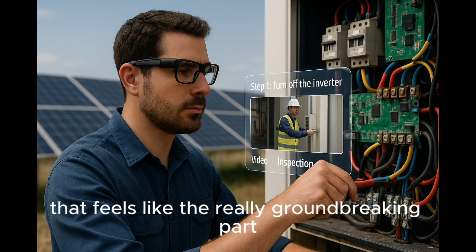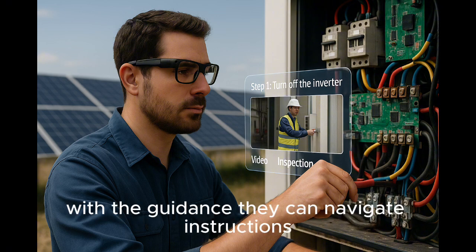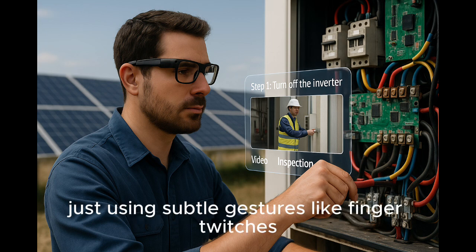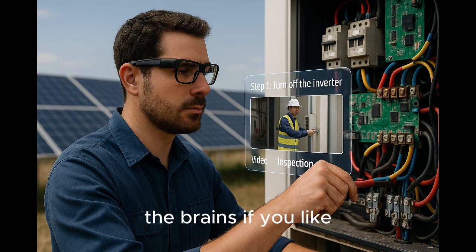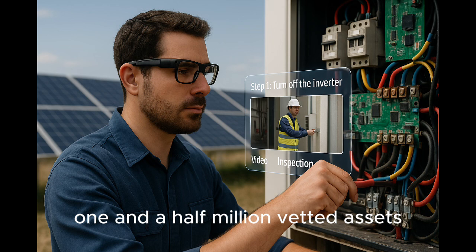That feels like the really groundbreaking part for working hands-free. Absolutely. The input is the Meta Neural Band wristband. This is how the worker actually interacts with the guidance. They can navigate instructions, scroll through things, confirm a step is done, all without using their hands, just using subtle gestures like finger twitches. And then third, the knowledge itself, the brains, if you like. That's EON's XR Library Premium. They describe it as the world's biggest verified knowledge base. Over 9,000 courses, 1.5 million vetted assets.